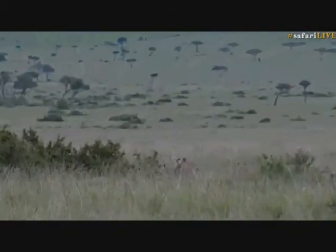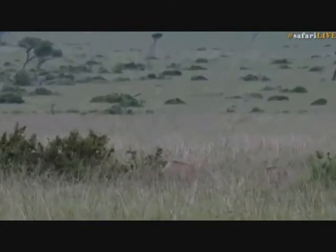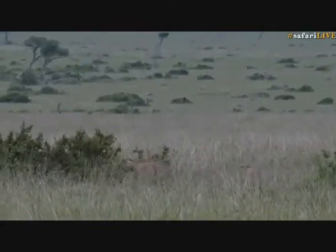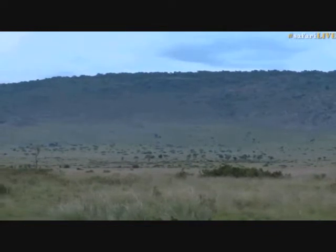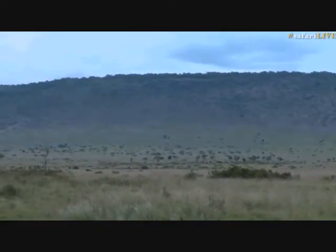Now, where are they going to take us? There's not too much prey around this general area, so they've got their work cut out for them finding a restaurant this evening. But we are certainly going to be doing our best to follow them as they go.